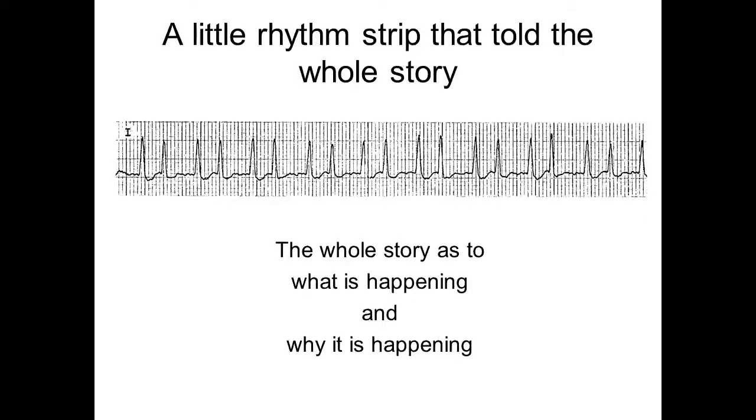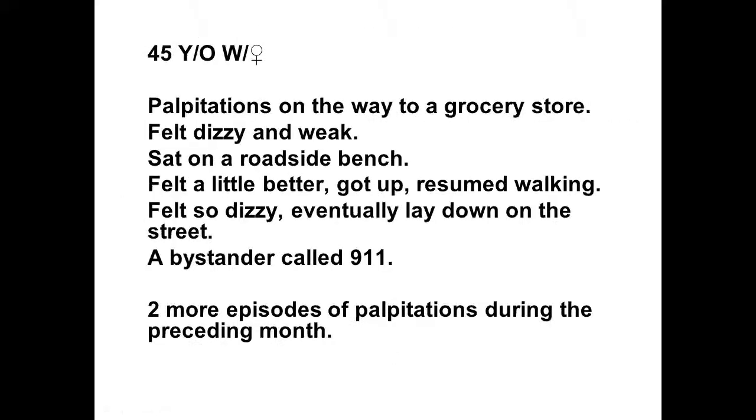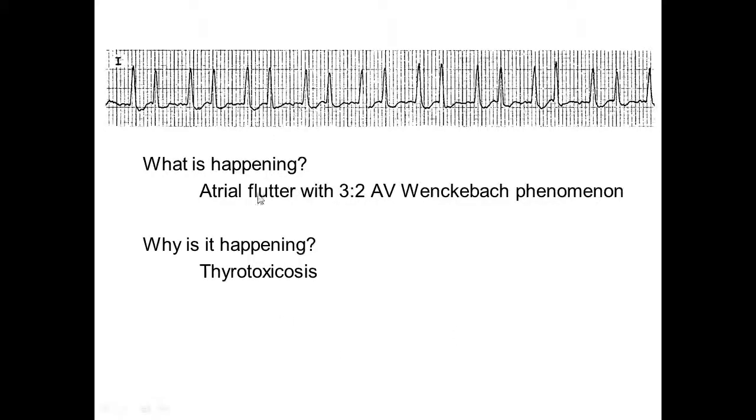Okay, lastly, this little rhythm strip told me the whole story, as to what's happening and why it is happening. This is a patient who came in with palpitations. So what's happening? Atrial flutter with a 3-to-2 AV Wenckebach phenomenon. Do I see flutter waves? No. How can I do that? What's causing it? Thyrotoxicosis. Have I seen the patient? No. How can I do this?